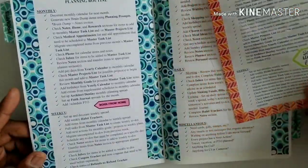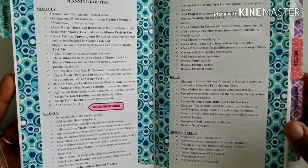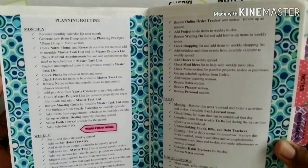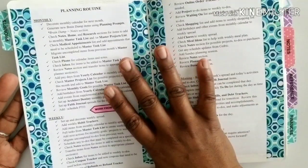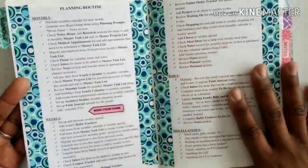Then this, I've got so many questions about this. This is my personal planning routine that I use. This is an iteration of it. It's been updated and changed a number of times. And I have a copy that's more permanent in my notebook, not permanent because I washi taped it in case I update it and want to switch it out. But I've taped a copy into my notebook.